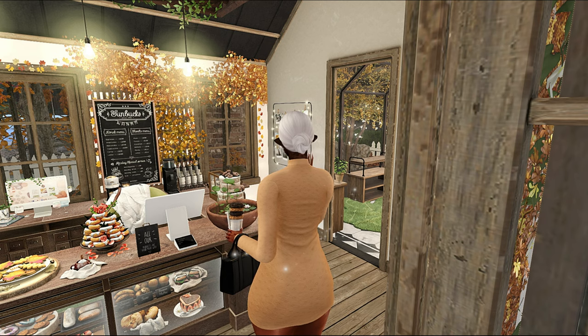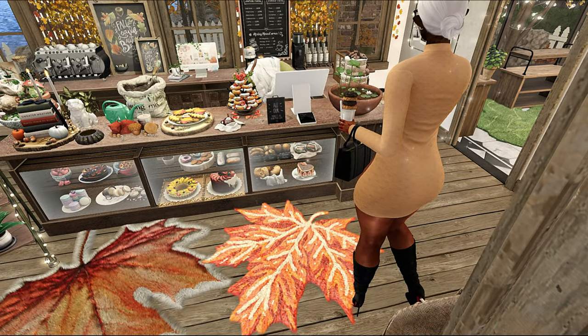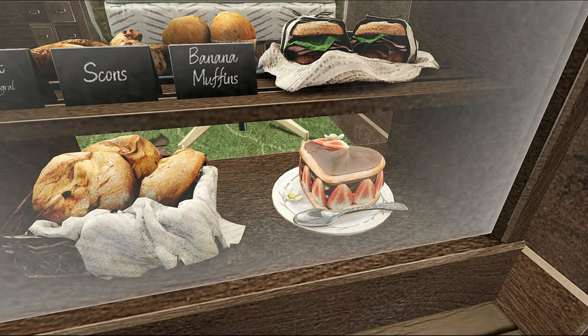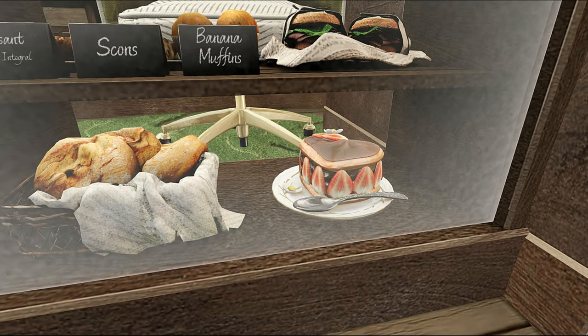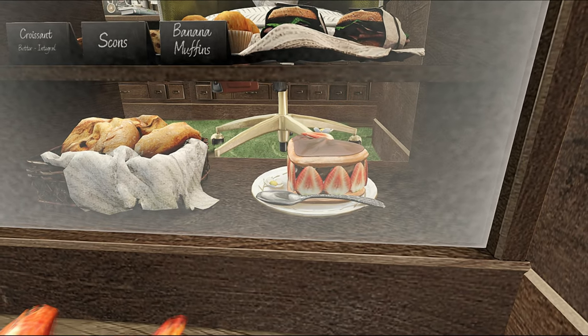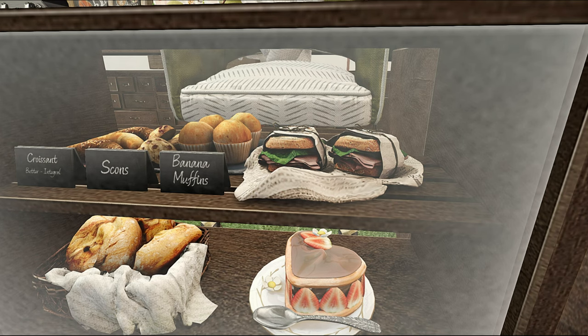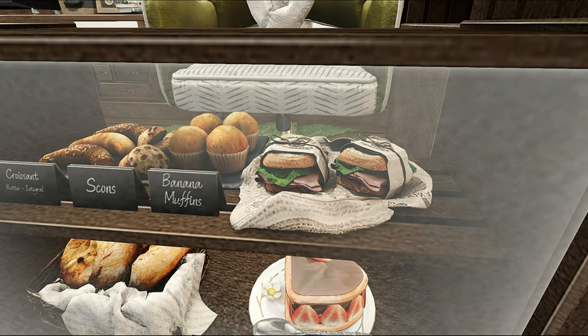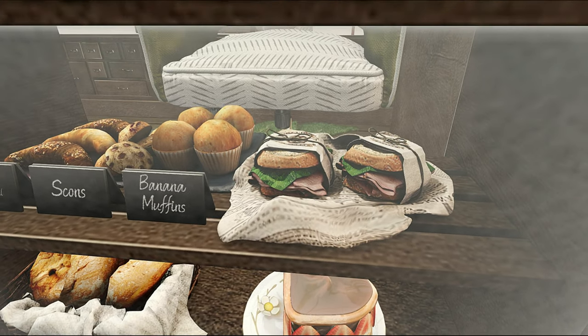I want to check this out. You guys know how I feel about food in Second Life, so don't even do that. You already knew when we came in here, you saw the food. We're going to look at everything, so don't do that. Chocolate and strawberries, you know, it's pretty, but I don't really like that combination. I know a lot of other people do, but I'm not really a fan of it.